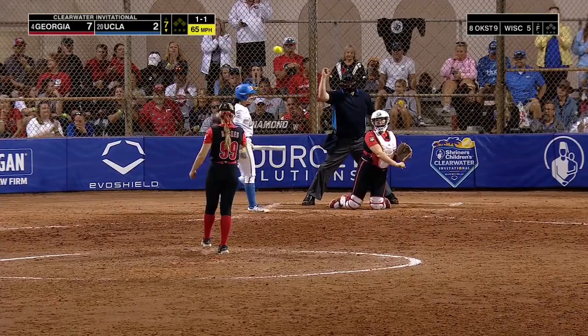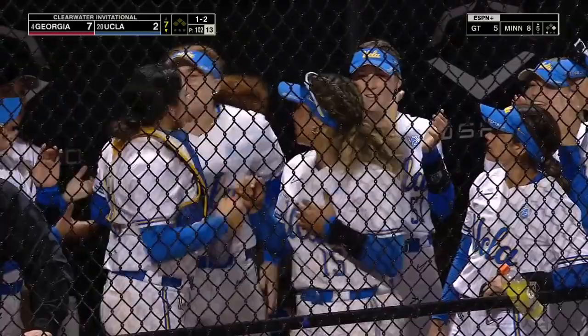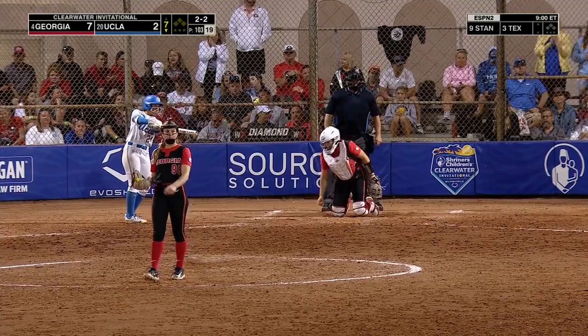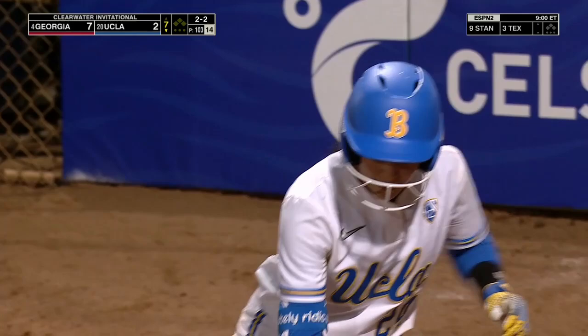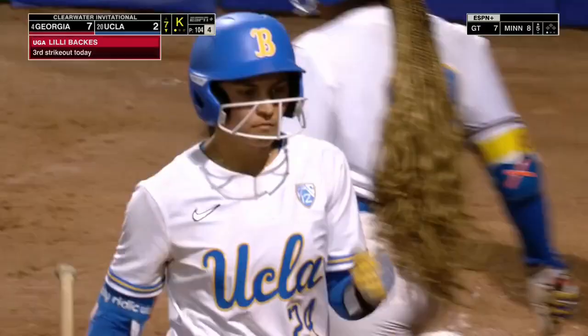Nice spot. Bruins trying to get the rally going in the dugout. Two and two. Malaulu followed by Mettler. Bottom 3 here for UCLA. Third strikeout for Lily Backus. One out in the 7th.